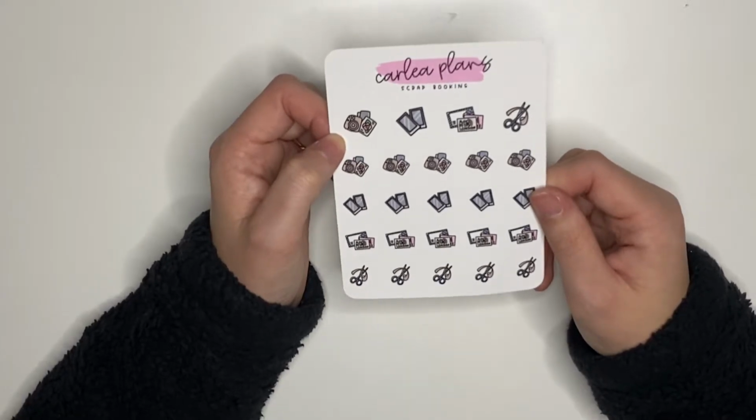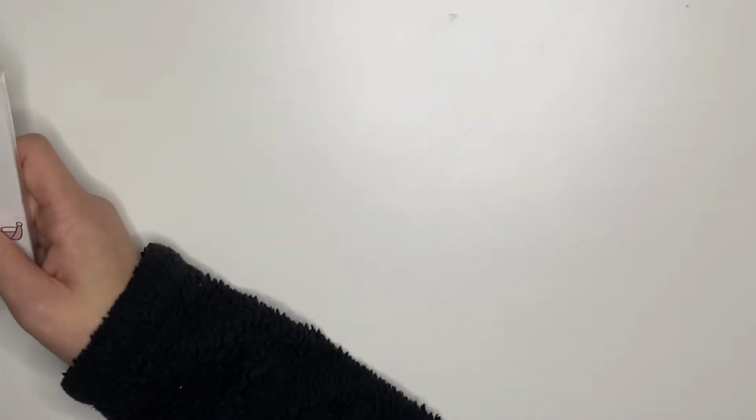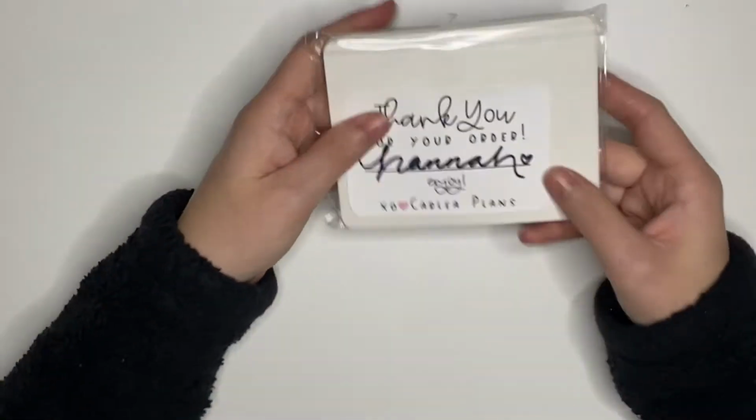Then I asked her for scrapbooking stickers, so she came up with this, and I'm actually gonna use one today because I filmed a scrapbook with me video. Okay, two more. The boring Hannah order.